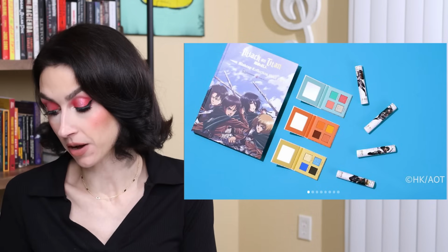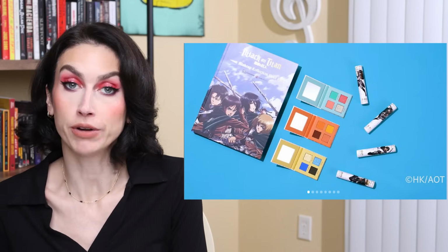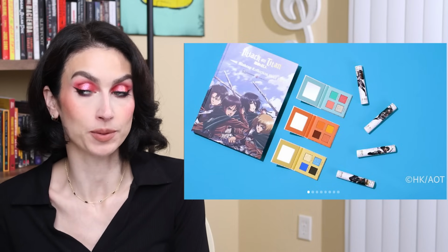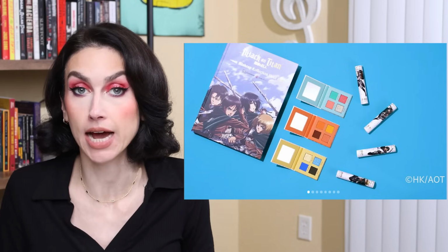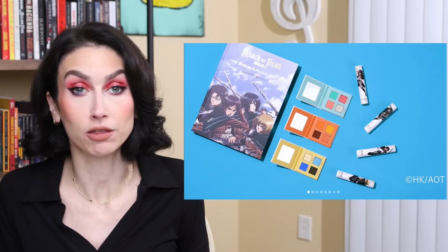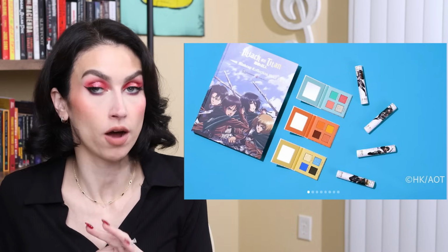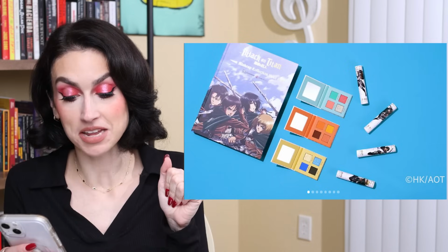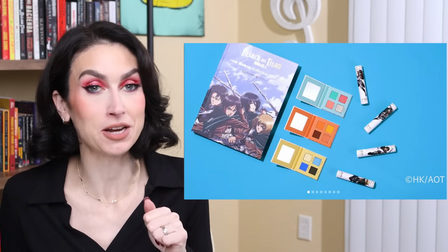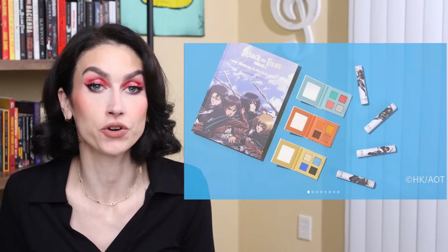I may pick up a couple of things from this collection. I love quads, and I really enjoy Game Beauty's eyeshadow formula. I did put a couple of their palettes from their last collection pretty high up in my 2023 palette ranking video. I thought the formulas and the color stories of the palettes, at least that I got, were really beautiful. So I'm interested in this for sure. Let me know if you are a fan of the game, if you picked this up, or if you ordered it, and let me know. I would love to know your thoughts.